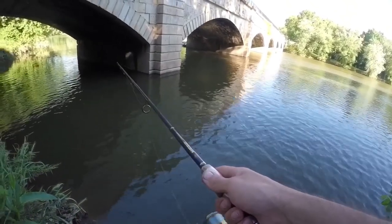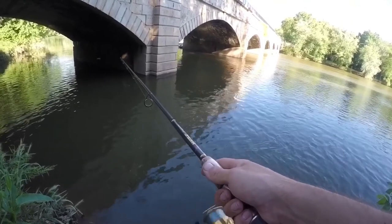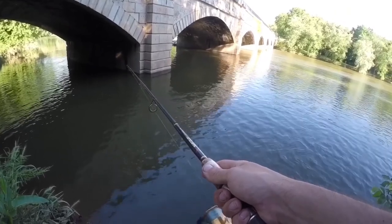Eventually, I'll go out on my kayak into some of these deeper spots, and I'll show y'all. There's some absolute pigs out there.